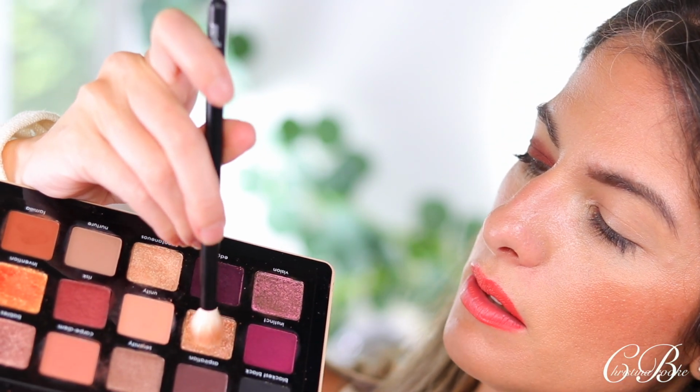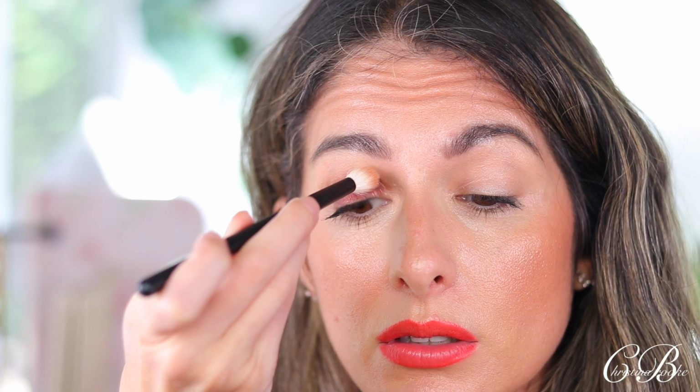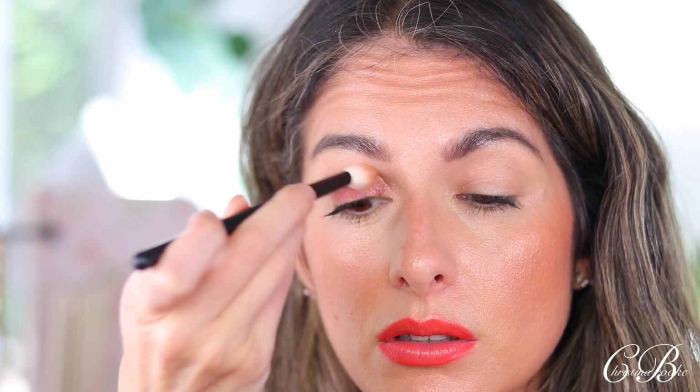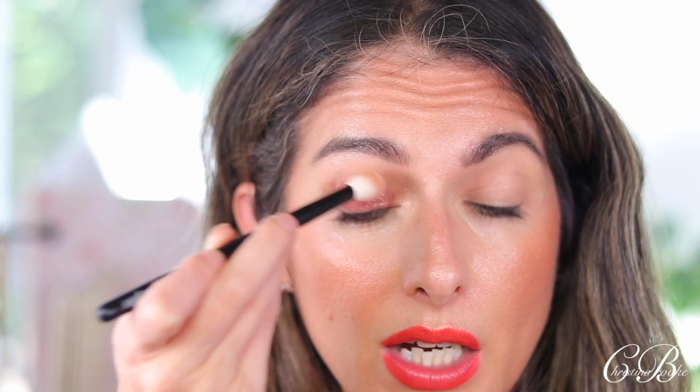And let's just play. I'm going to get Risk, which is this reddish tone, and I'm going to put it all over the lid. Now, believe it or not, this color I thought was going to be a lot more silky. And I feel like it's not as silky as I thought it was going to be. I'm going to grab Thrill, that's right next door to it. I'm going to pick it up with the brush and add it in the inner portion. I really don't know what I'm doing, so I'm just building an eye look here, guys.